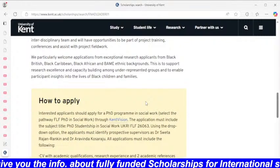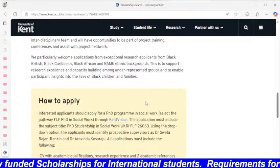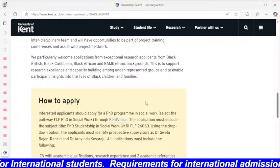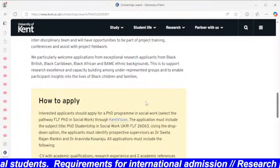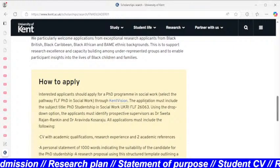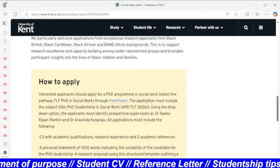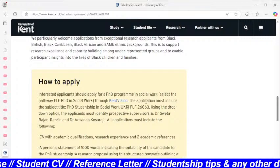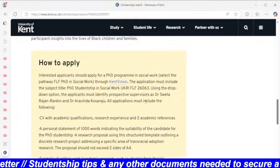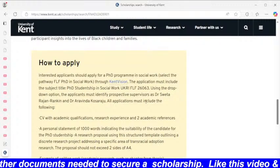So what is important is that this should be the subject title of your application while applying for this particular PhD scholarship. And you must indicate your prospective supervisors as these two doctors' names. Then your CV must contain the following: academic qualifications, research experience, and 2 academic references.